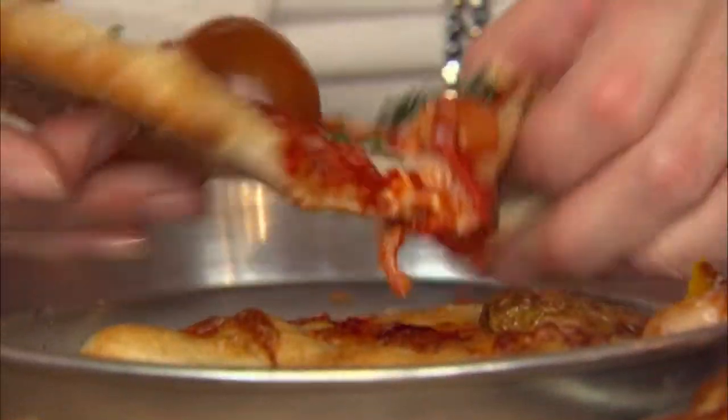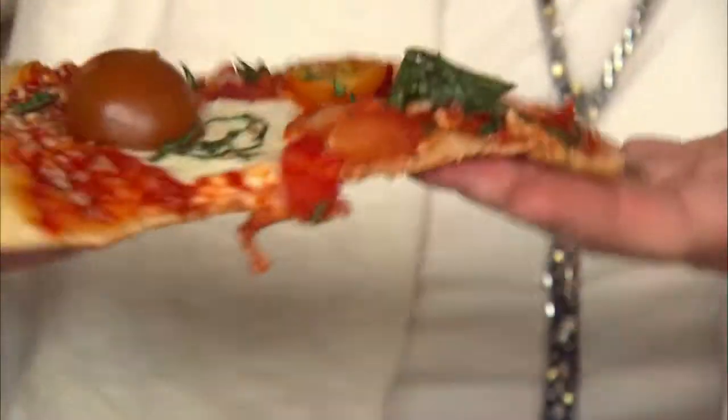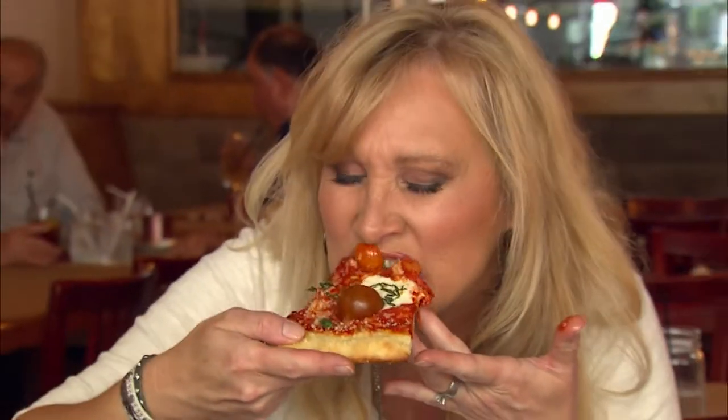It just adds a different texture to it, and it's a surprise. That's really good. It's a surprise, yeah, for sure. Margarita pizza is just one of my favorite all-time pizzas. I'm gonna steal that.